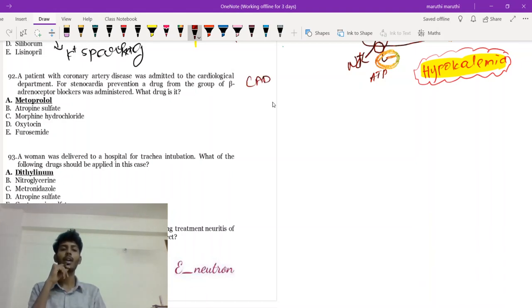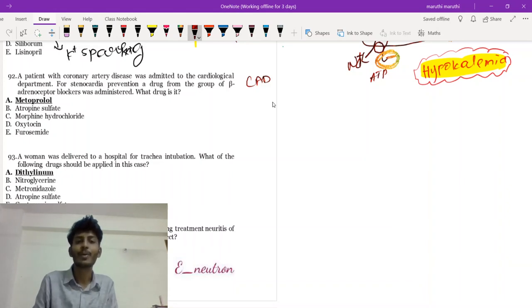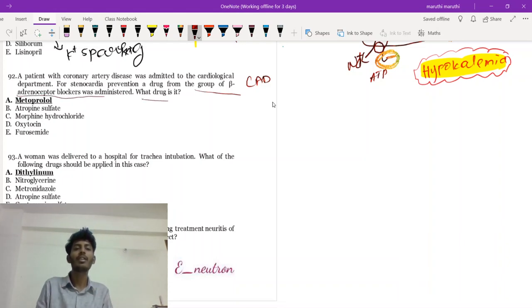The patient was admitted to the cardiological department for stenocardia prevention. A drug from the group of beta adrenoreceptor blockers was administered. What is this drug? Among the given drugs, which of the following is a beta blocker? The drug which is a beta blocker will be metoprolol. So remember, every lol is a beta blocker.